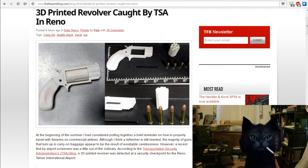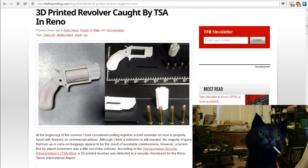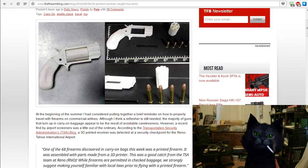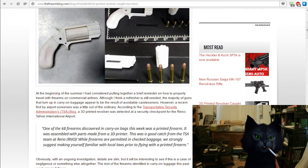Derringer-ish number. A little 5-shot revolver with a .22. Looks like long rifle or magnum from the size of it. But anyhow, that's pretty wild. And let me see here what it says about this.